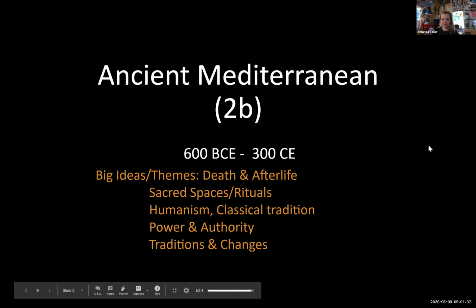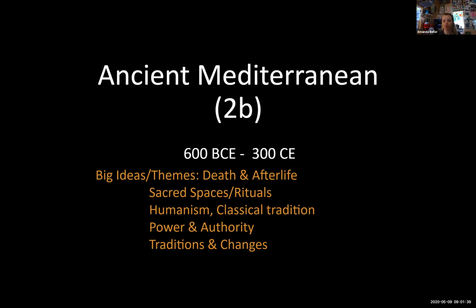So we're moving on to content area 2B. So 2A, remember, was the ancient Near East, and we looked at Sumer and we looked at Egypt. And so for the ancient Mediterranean, 2B, we are going to be looking at the Etruscans and the Greeks and the Romans.